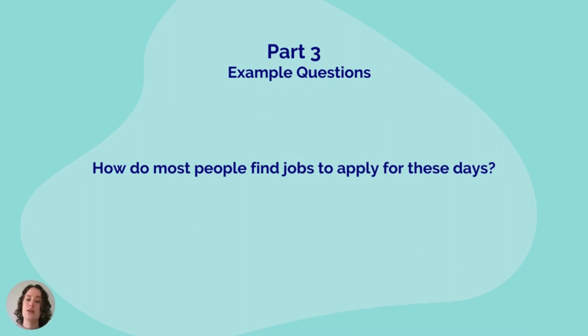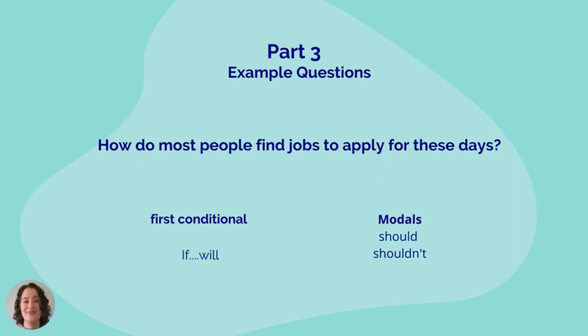Let's take a look at another question and sample answer. Our question is, how do most people find jobs to apply for these days? So, considering the marking criteria, what different grammar points could we use in our answer? Here you can see my suggestions. As you can see, I suggested that we use the first conditional and modals. What did you think about using here? Remember to share your ideas in the comments section.